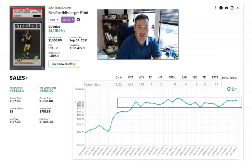And Big Ben Roethlisberger, 2014 Topps Chrome. That would be worth even less than this one. So pretty high priced card.